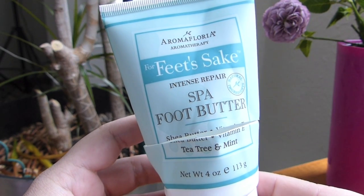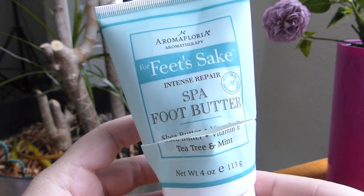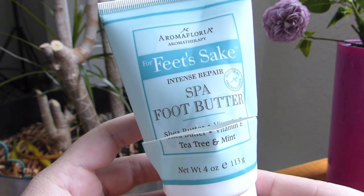This was the Aromafloria Aromatherapy for Feet's Sake Intense Repair Spa Foot Butter with shea butter, vitamin E, tea tree, and mint. You know, it was fine. I got this at TJ Maxx. It was $5.99, compare at $10. I personally am not a big minty foot cream person, so why the heck did I buy this? I don't know, because it was cheap and it was there and I needed a foot cream, I guess. I can still smell it in there.